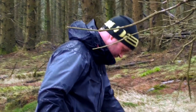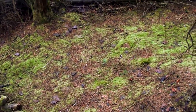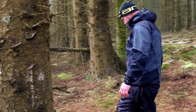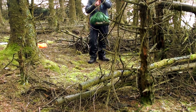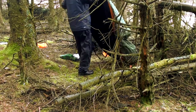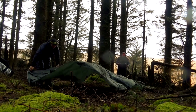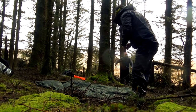Nesting. So I'm going to go in this little spot here. Bit of a moss bed. Be nice and spongy for sleeping on. Pushing the stakes in is easy.